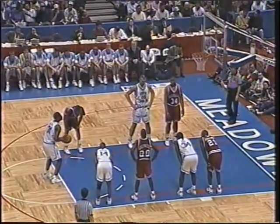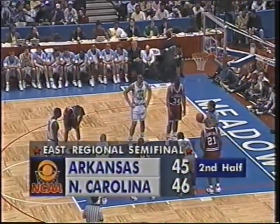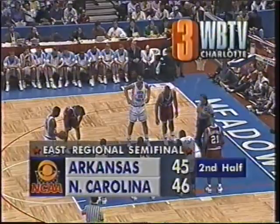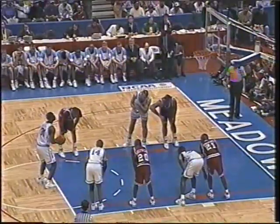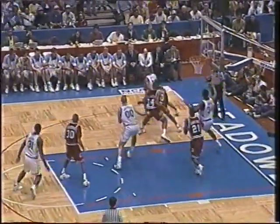Brian Reese goes to the free throw line. This could be Carolina's first lead tonight. I beg your pardon, they did have a short lead late in the half. They fell behind by as many as 11 at 25-14. And they're up by 1.